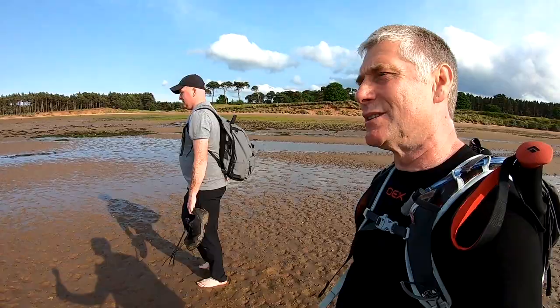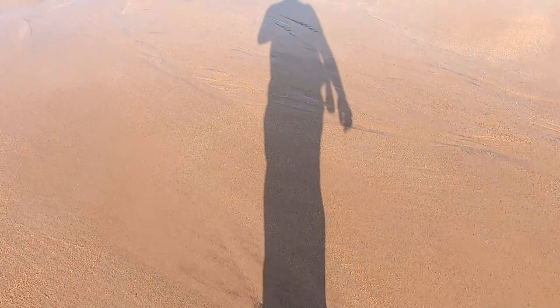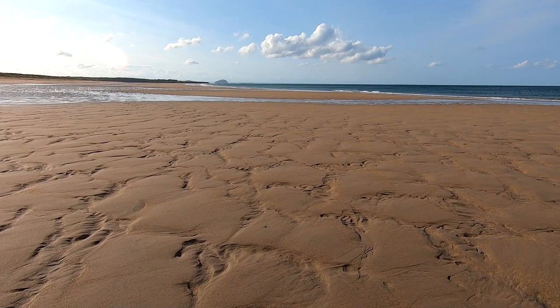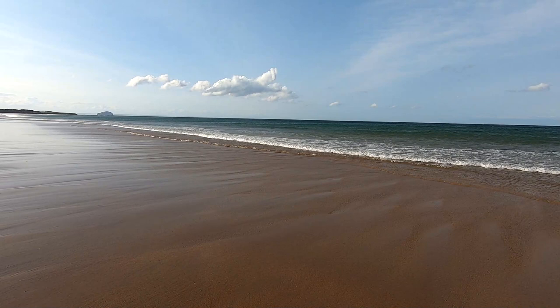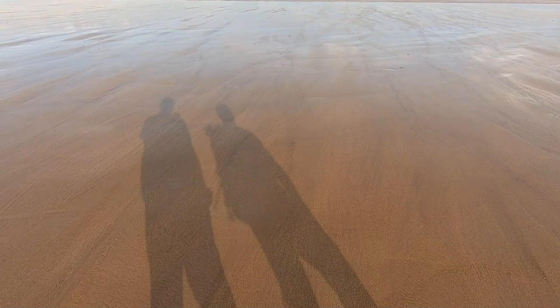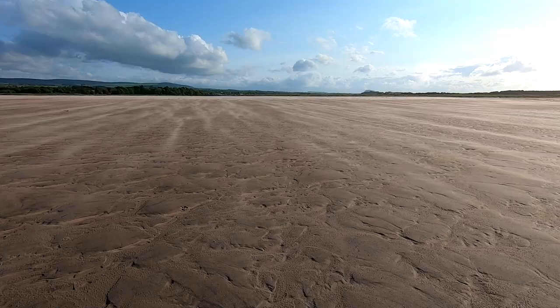On the John Muir trail, because basically I never took in the coast, and the Teesside boys have decided to walk along the coast here because it's been sandy. What do you think of this? That's the end of our walk now, successfully done, from North Berwick Law to Belhaven Bridge.